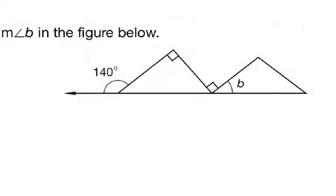All right, so I want angle B, and I'm starting off with this 140-degree angle. So 140 is here, and I know that this angle right here would make it 180 between the two of them, so that means this one's 40. This one's 90. 90 plus 40 is 130. 180 for a whole triangle, so 180 minus 130 is 50.